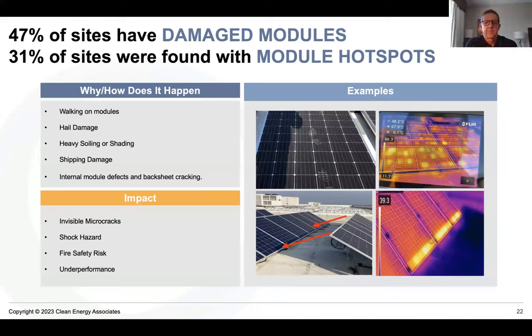Yeah. So 47 out of 100 sites that CEA has inspected were found to have damaged modules. 31% of the sites were found to have module hotspots. A hotspot refers to a heat signature where a component is overheated more than the specifications laid out by the manufacturer. We find the hotspots using the infrared camera, or IR camera.